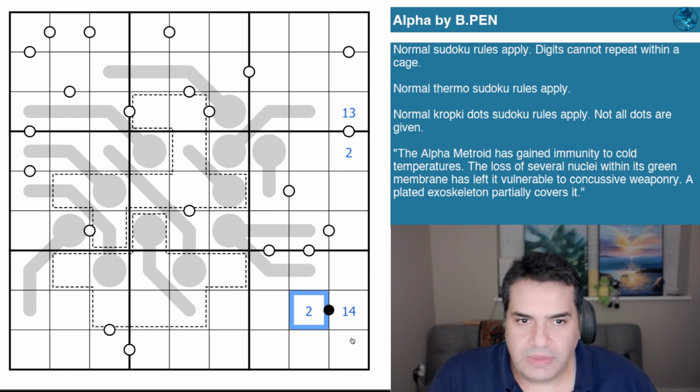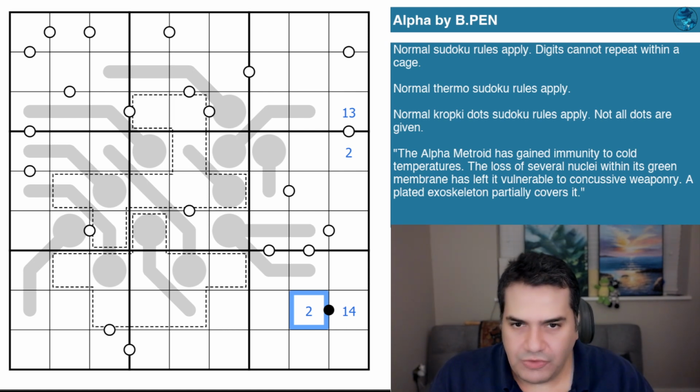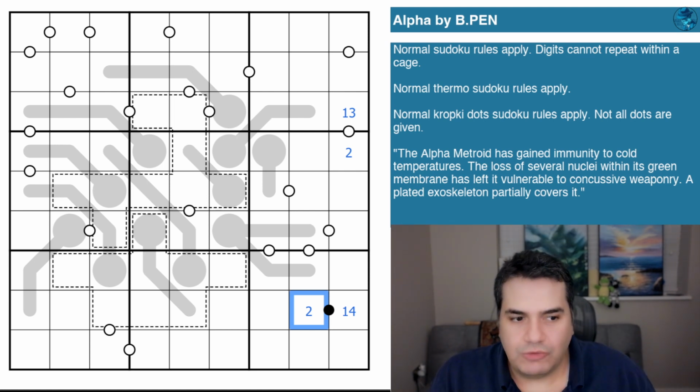That's all the rules we have for today. We have a little bit of lore, though, before we get started. The Alpha Metroid has gained immunity to cold temperature. The loss of several nuclei within its green membrane has left it vulnerable to concussive weaponry. A plated exoskeleton partially covers it. I imagine that's probably a quote from the game. I'm not entirely certain. But I think I am looking forward to it.